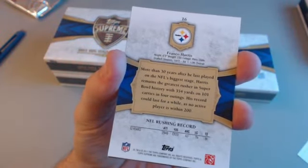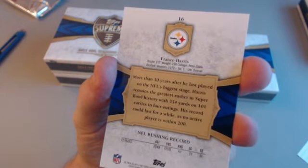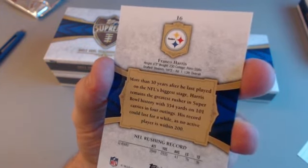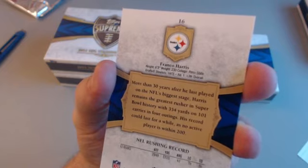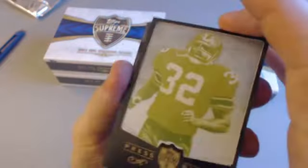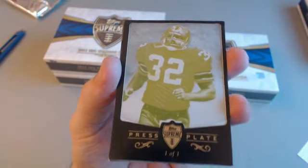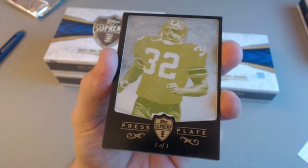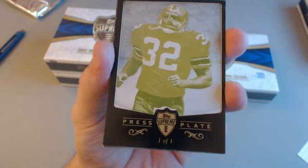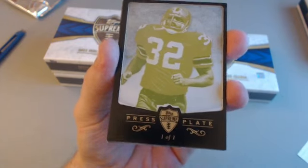That's a boom there, bro. That's sweet. Is that a true printing plate? That's a press plate, dude. That's sick, man. It doesn't have a numbering on it. I don't know if it's a true plate. Yeah, it is a plate. It's a press plate. One of one. That's disgusting. Man, first box. Franco Harris off the bat. And we haven't even hit the hit yet.